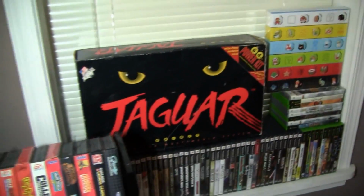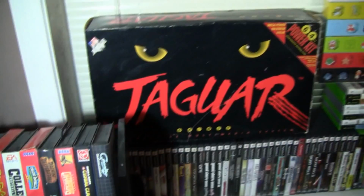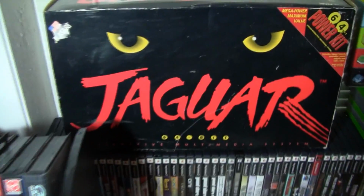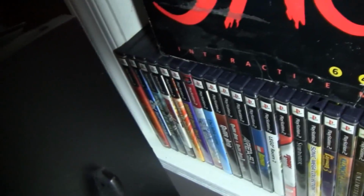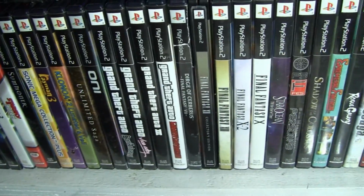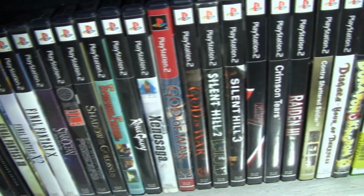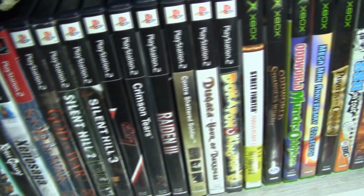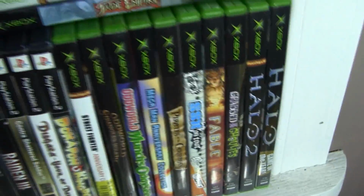There it is. Now my pride and joy, the box Jaguar. We got this in a sketchy Craigslist deal. One of the many. I'm sure you guys saw the video. It's sitting on a bunch of PS2 games on the windowsill over here. We've got Grand Theft Auto, more Final Fantasy, Shadow of the Colossus, Silent Hill, Dokapon Kingdom on the end, some Xbox classic.